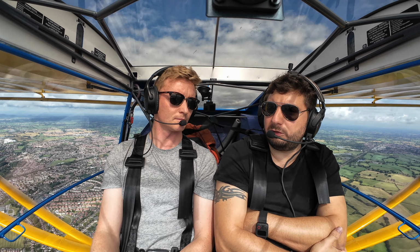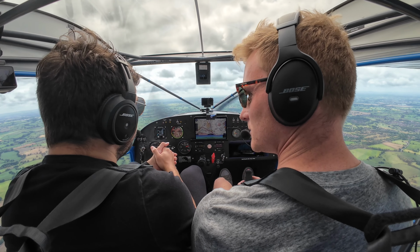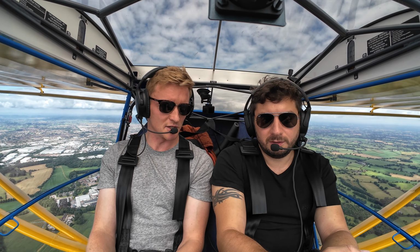So 4,600 RPM, 90 knots, thereabouts. You're almost better cruising at 80 and saving a bit of fuel. Or 85, I think. 4.6 is about, yeah. Is that like the sweet spot for this engine, do you think? I usually go about 4.5, 4.6 thereabouts. If it's smooth air, then I'll go a bit faster, but I just play it by ear. It just depends, really.